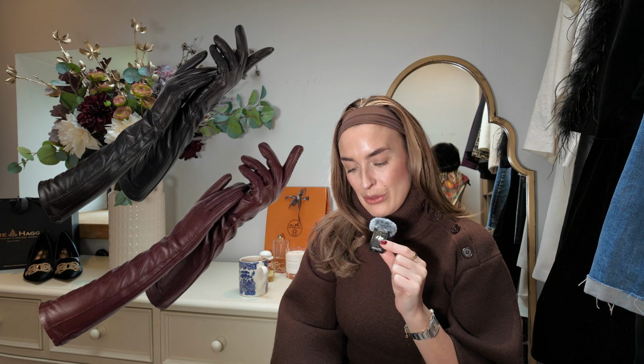So the ones that I've ordered are from Amazon. I'll just show you now. I've ordered them in this dark red colour, and I've also ordered them in black. Now these are only £20. They vary from £20 to £22, and they come in 5 different sizes. So I've just guessed and gone with a medium size, because usually I find that, especially if I've got long nails, size small gloves are too small, so I always go with medium. I'll let you know how the sizing goes.